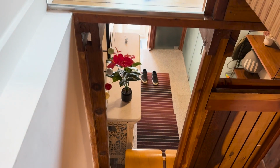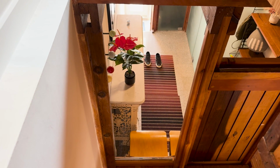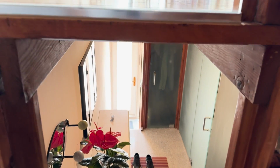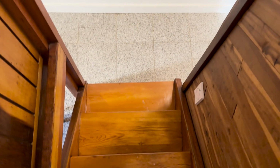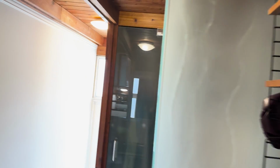I'm somewhat tempted to try and exit through this opening without a glass divider, but I would not. I will take the proper set of stairs to my right. There's no glass here. Different wooden planks and landings everywhere. And we're making our way towards the exit. That's about it, folks.